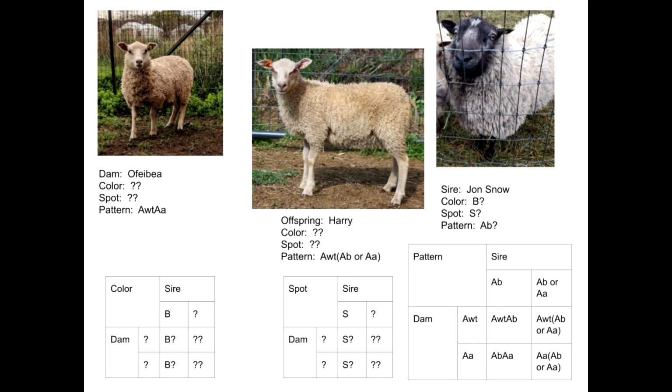We know his mother carries solid, and we know John Snow could either have carried solid or he could be a pure catmugget. So we've got a little bit more information there than we did in the beginning. We've narrowed that down ever so slightly. We've ruled out the fact that Harry is a pure white sheep. He carries something else. But that's about it based on just looking at one generation above him.